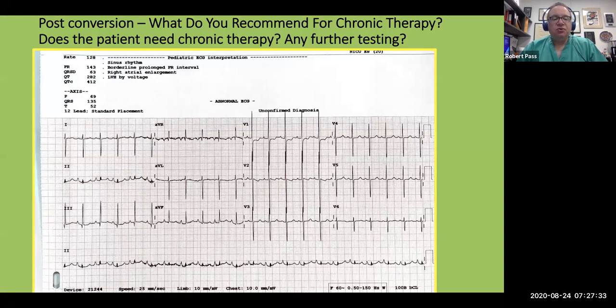What does she want to do for this patient? So David, you now are in sinus rhythm. You're breathing a sigh of relief. The patient has actually received one dose of IV digoxin and received 1 dose of oral propranolol as well. What would your choice be? What could you use as a chronic therapy?